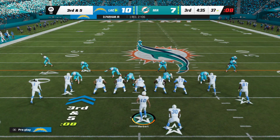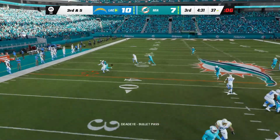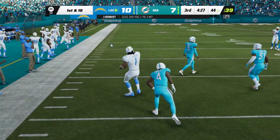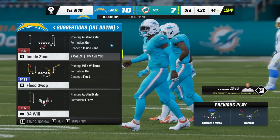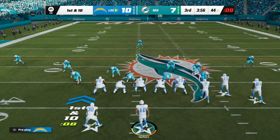They'll need 5 on this play to move the sticks. From the gun, Herbert on 3rd down. Throwing the out route and complete. That's Johnston. And he is going to have the Chargers' first down. They needed 5 there on 3rd down. He winds up getting 7. Inside 4 minutes to go, 3rd quarter.